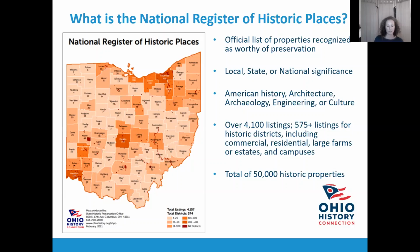The main objective of the National Register is to recognize and honor significant historic properties at the national, state, and local levels. Ohio ranks third in the nation with the number of National Register listings, with 4,100 total listings. That's a culmination of both individual listings and historic districts, amassing over 50,000 properties.